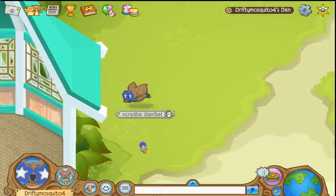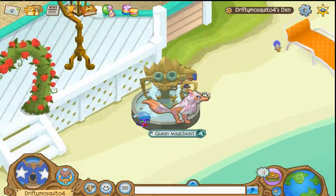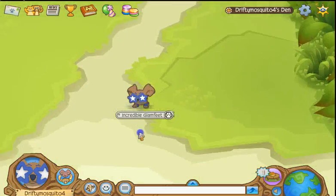Here we're gonna go inside my house now. This won't take a minute. I have a love heart arch. It looks like a love heart, but it's actually an M. I'll show you where my rock thing is, Katie. I know. It's up here. It's cool.